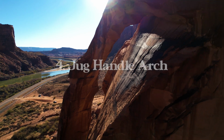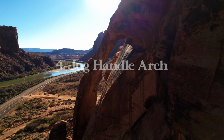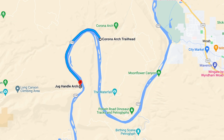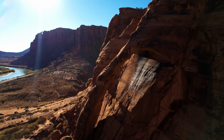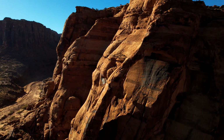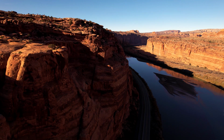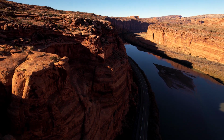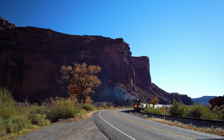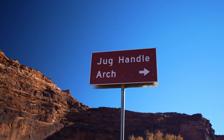Next up is going to be Jug Handle Arch. Jug Handle Arch is a distinctive and unique sandstone arch located just a few miles after the trailhead for Corona Arch. It gets its name from its distinctive shape, which resembles the handle of a jug. It's also considered one of the most unique arches in the region and is a popular destination for tourists and outdoor enthusiasts, especially because it is literally on the side of the road, so it is very accessible for anyone to see, and you only need about 15 minutes here to enjoy it and take some photos.